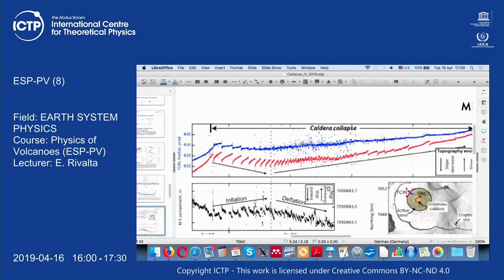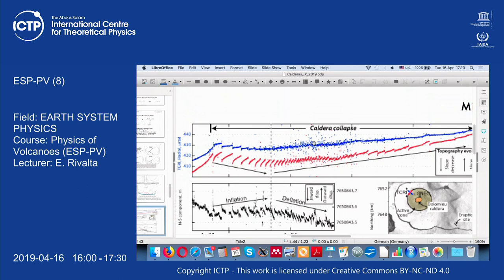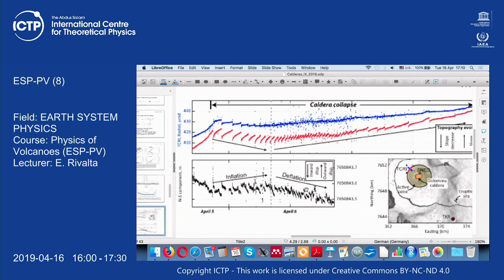This is Piton de la Fournaise in La Réunion. And you are on this volcano and you suddenly start to see these signals. These are tilt instruments, so they tell you the slope. Basically, they are two components of the same instrument somewhere on the caldera, on the volcano. And you start to see the instruments go like whoop, whoop, whoop. This is time, 2 days, 3 days, 4 days. And you see basically every few hours one of these episodes.